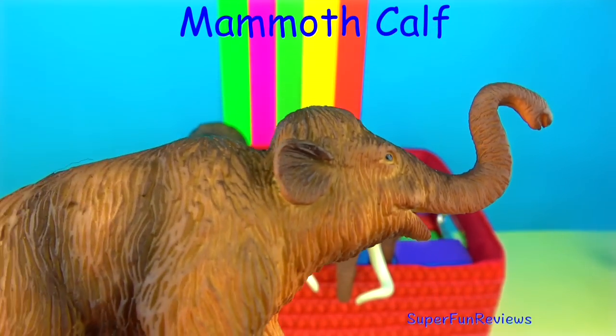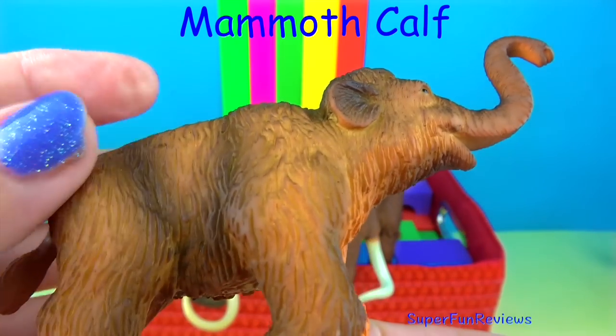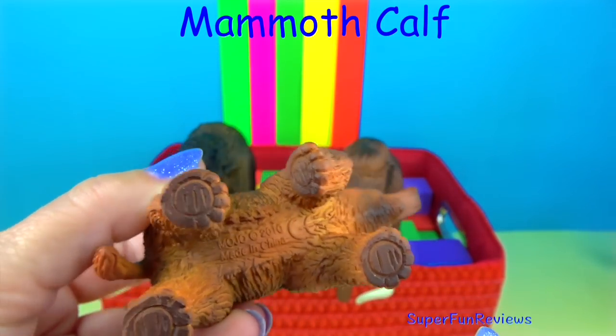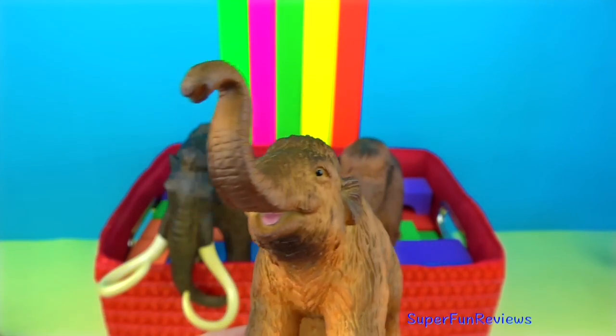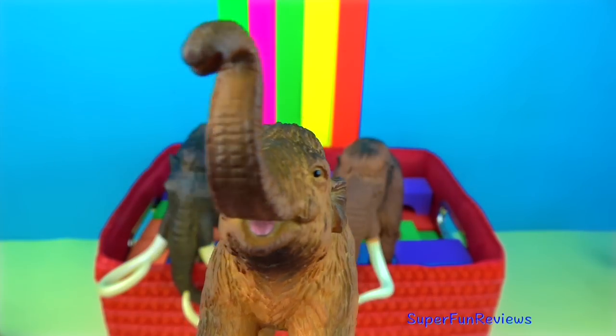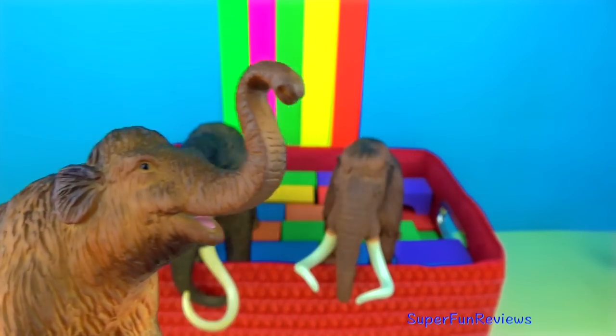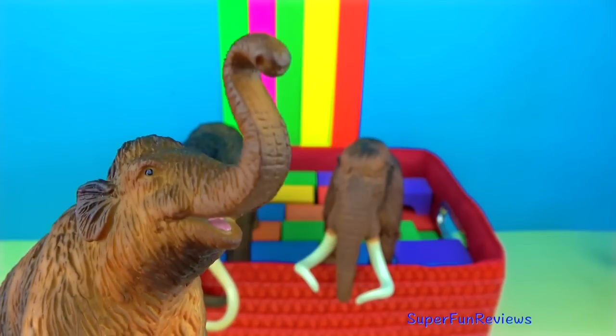Woolly mammoth calf. Their ears were lined with fur and they had a layer of fat to keep them warm and to reduce the risk of frostbite. These large mammals lived during the last ice age and may have died off when the weather became warmer and their food supply changed. I think we're going to get wet again.